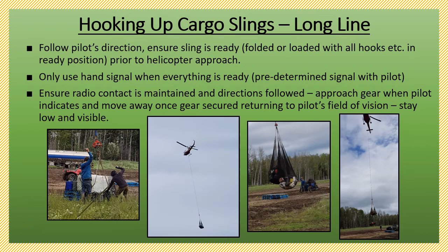Hooking up cargo slings, long line. Follow pilot's direction. Ensure sling is ready, folded or loaded with all hooks in ready position prior to the helicopter approach. Only use hand signal when everything is ready. That would be a predetermined signal with the pilot.